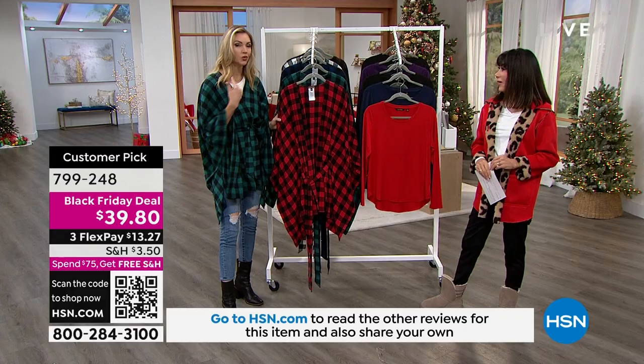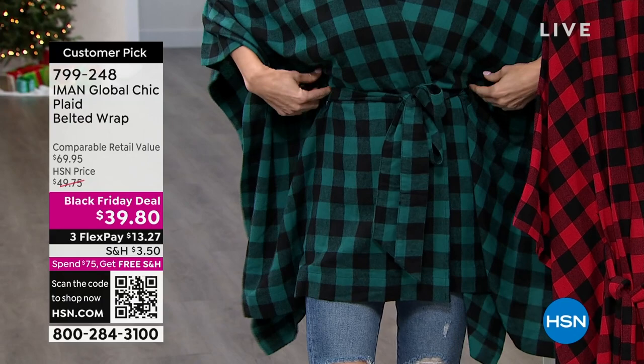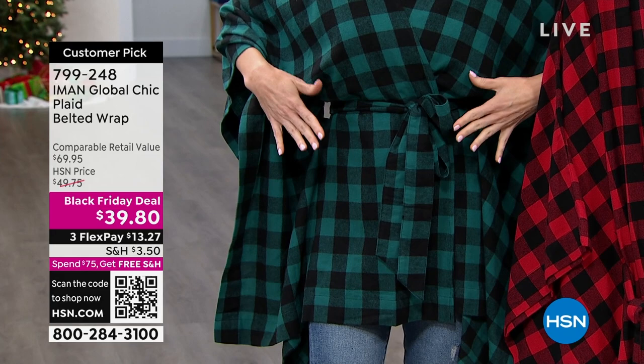So it makes it really, really easy. I love that it actually has a full sleeve, so you do have all that great coverage. It does come with the self-tie belt. It just fits through the holes there. If you wanted to switch this out for one of your own belts, you could absolutely do that. It's entirely up to you.